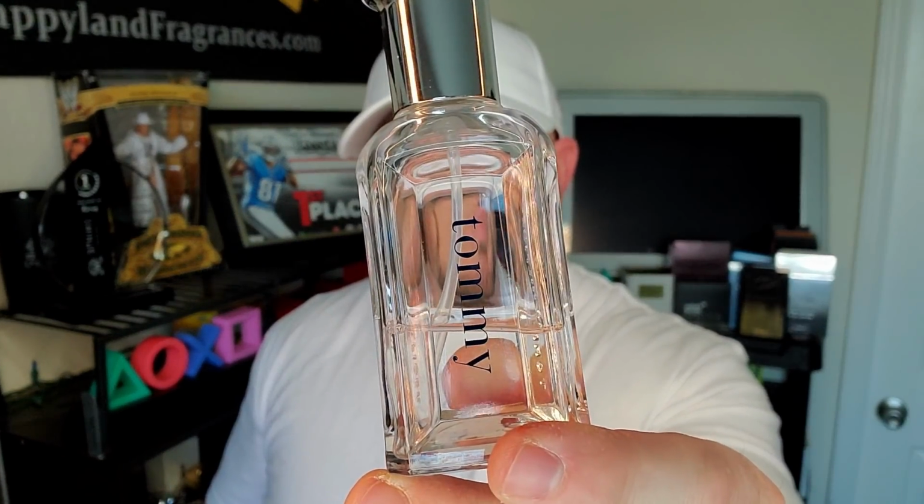I have multiple small bottles. I have another 30 ml, another 50 ml. I'll always have one size or another of this because it's a must-have fragrance for me. And out the shower that night, Tommy by Tommy Hilfiger.